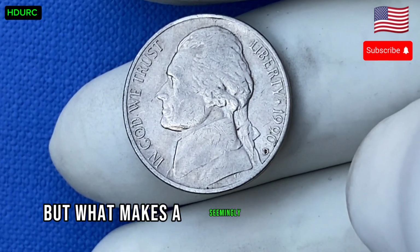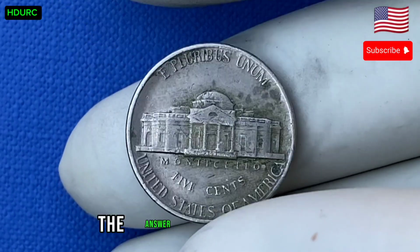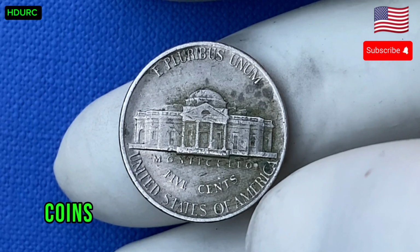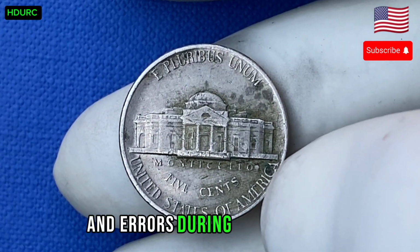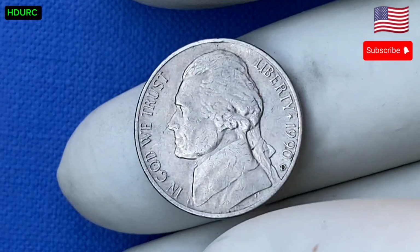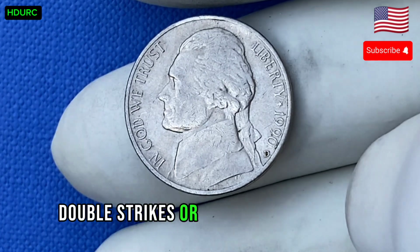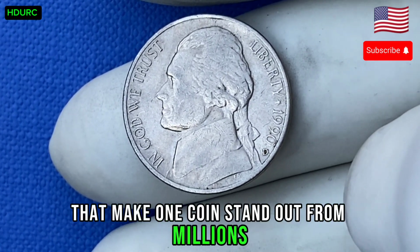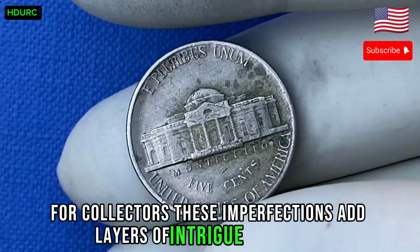But what makes a seemingly ordinary coin from 1990 so valuable? The answer lies in its rarity, errors, and condition. Coins are mass-produced in mints across the United States, and errors during this process can turn an ordinary coin into a collector's dream. These errors can include misaligned dies, double strikes, or even unique minting quirks that make one coin stand out from millions. For collectors, these imperfections add layers of intrigue and worth.